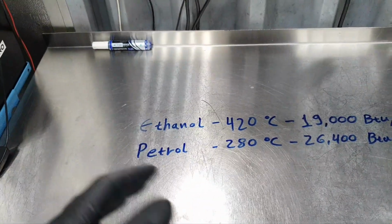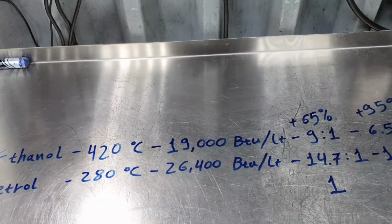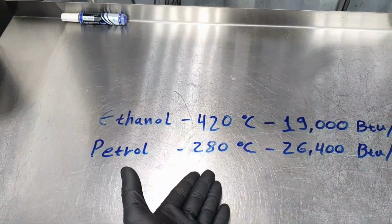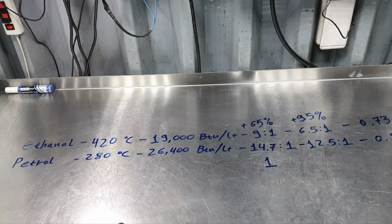But I'm not the guy who's going to analyze all these things. Just keep the basic things: the air-fuel ratio, like I said, the energy, and the auto-ignition point. Those are the most important things, at least for me. Once again, I might be wrong, but that's my opinion.